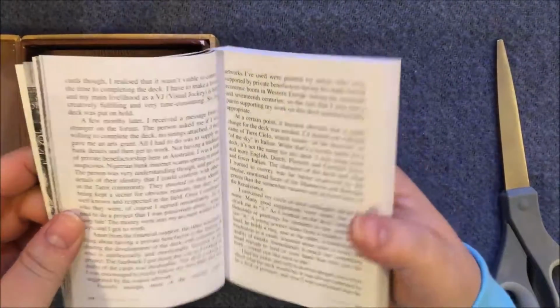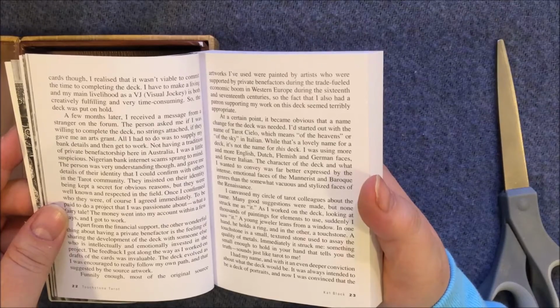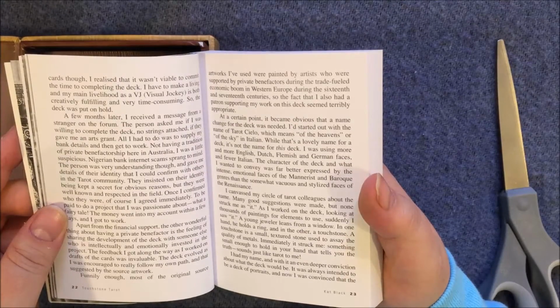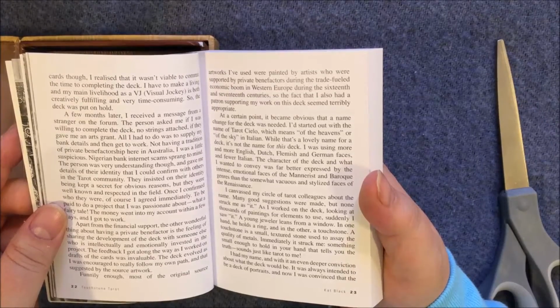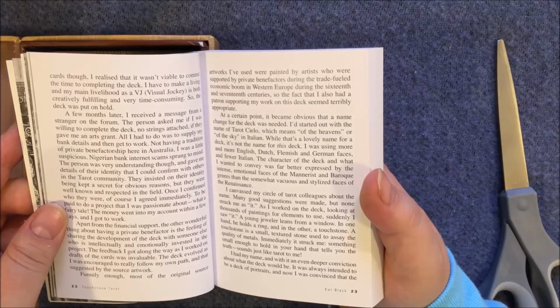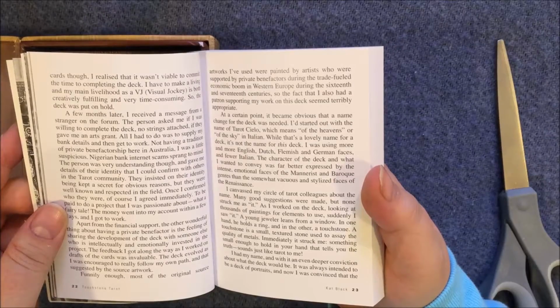A few months later, this is just fascinating. A few months later, I received a message from a stranger on the forum. The person asked me if I was willing to complete the deck, no strings attached, if they gave me an arts grant. All I had to do was supply my bank details, then get to work. Not having a tradition of private benefactorship here in Australia, I was a little suspicious. Nigerian bank internet scams sprang to mind.